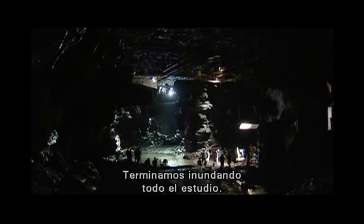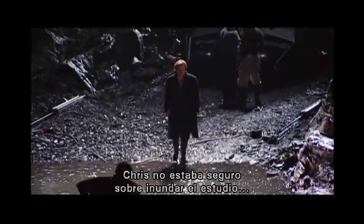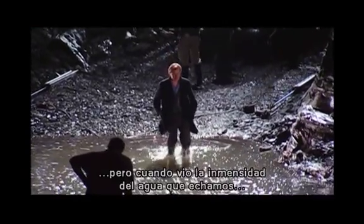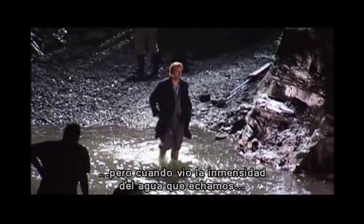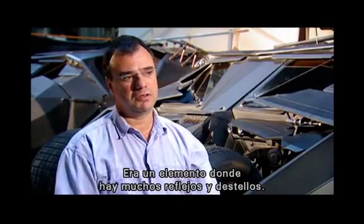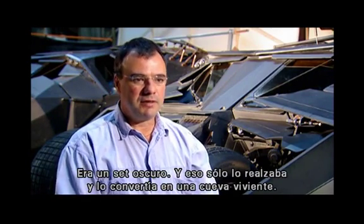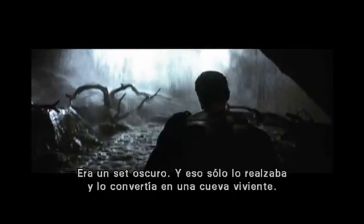We actually ended up flooding the whole stage because it was just easier rather than building self-contained tanks. Chris was a little bit dubious about flooding the stage, but I think after he saw the immensity of the water we put into it, he realised it was probably the best thing to do. It was an element where you got lots of reflections and twinkles. It was a dark set, and that just brought it out and made it a living cave, really.